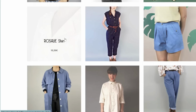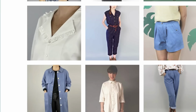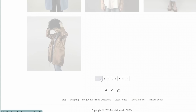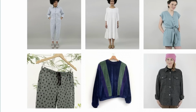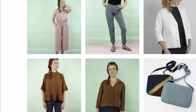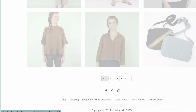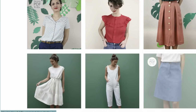Liking the pleat ruffle detail on that shirt collar, but again that's one I could replicate on an existing pattern. There's 8 pages of patterns on this site, so we might not be looking at them all today. Cute little handbag there, but again, one that you can replicate.